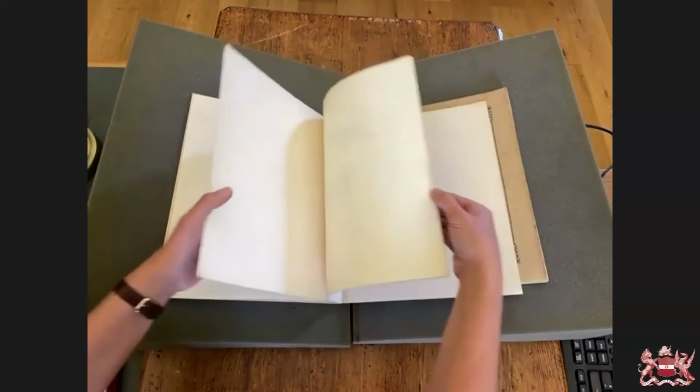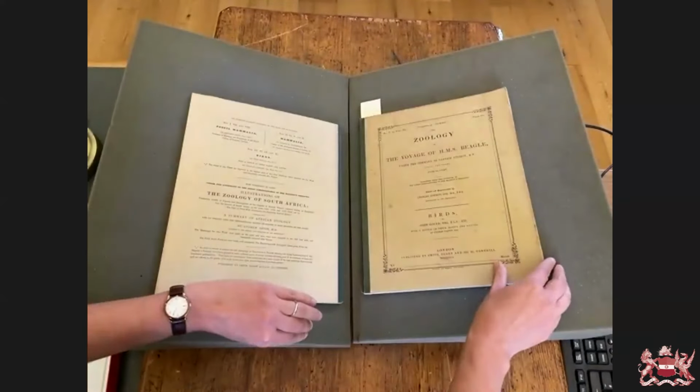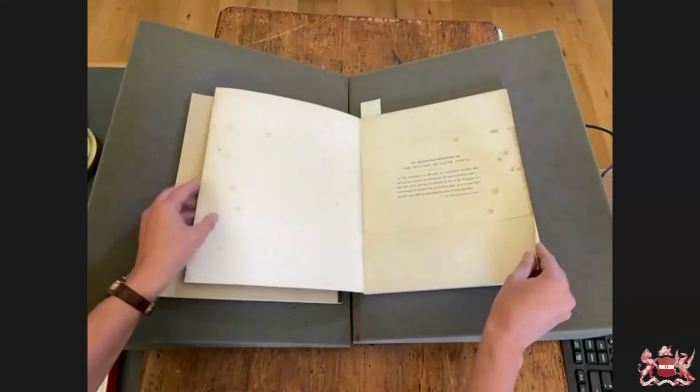So I think, do you want me to move to the next one? We can. I think we've got time just to have a quick peek in the second one.